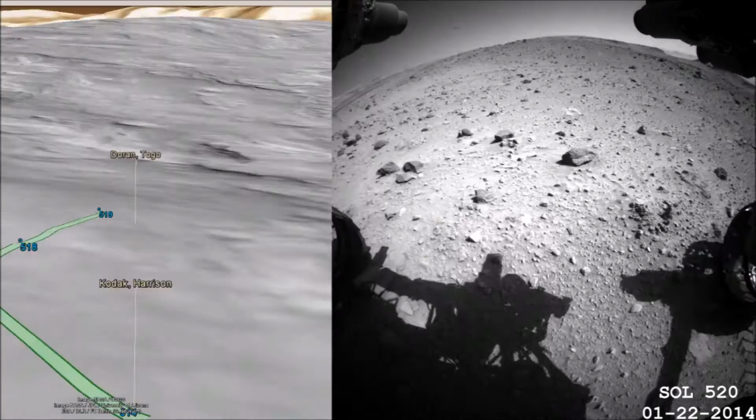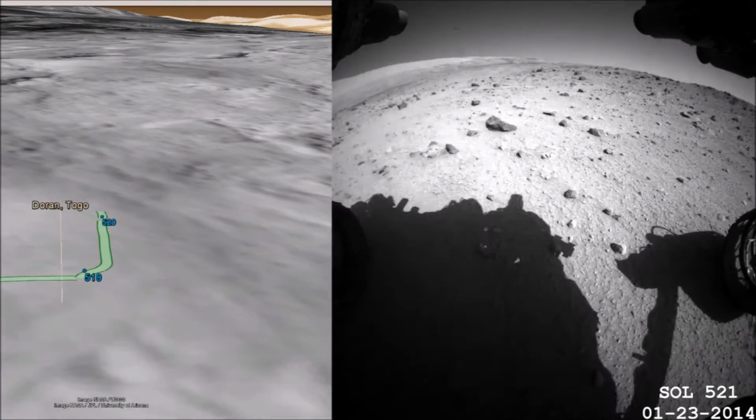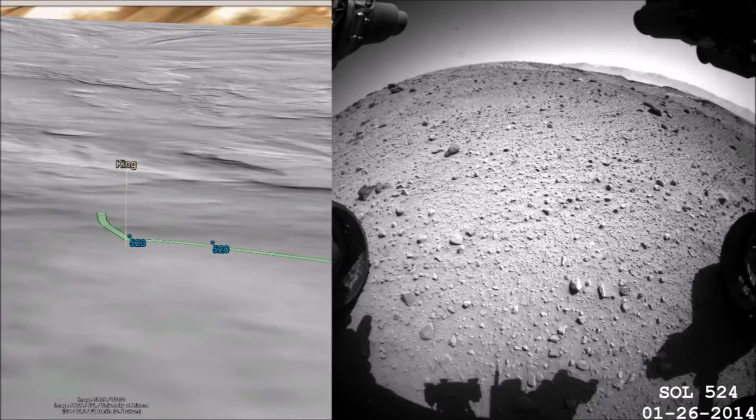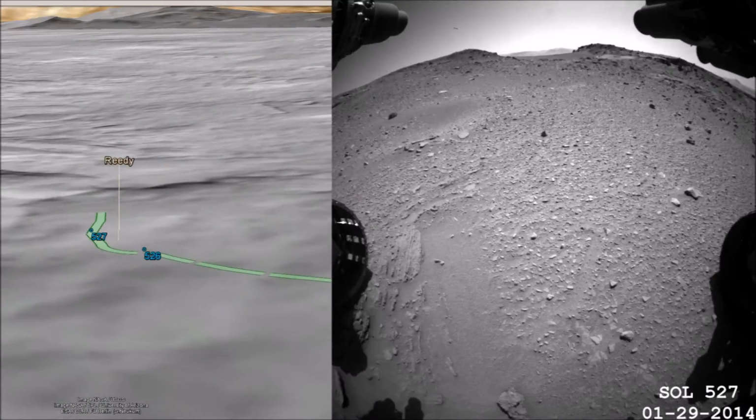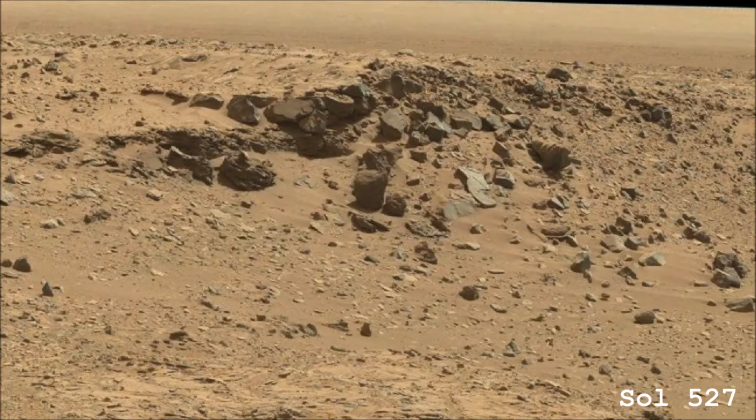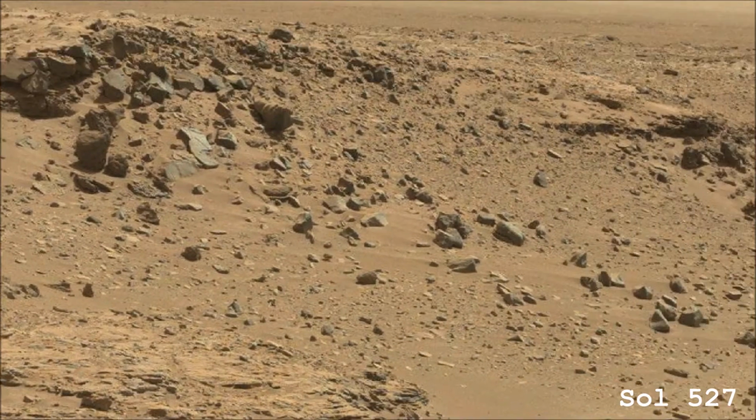As Curiosity moves forward, look in the distance and you will see two dunes standing side by side. This is known as Dingo Gap. As Curiosity continues, we will get a closer view of Dingo Gap.